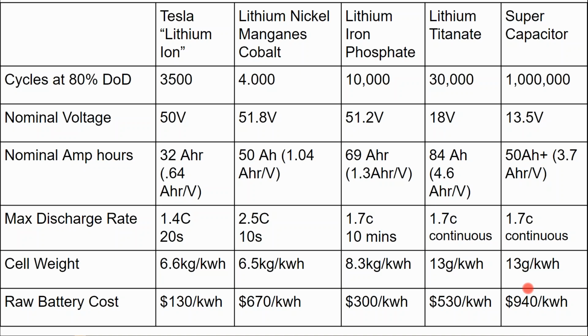And so, it follows that there are solar installers who are evaluating this supercapacitor company and saying, we think you're just making a lithium titanate battery and calling it a supercapacitor unless you can show us a little bit more. They're still a fledgling company.